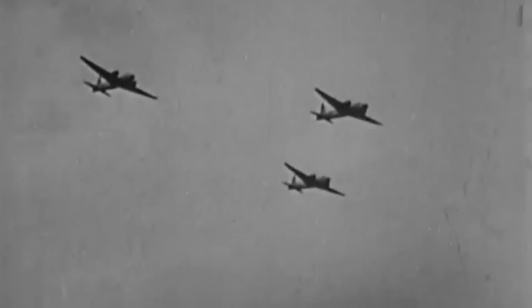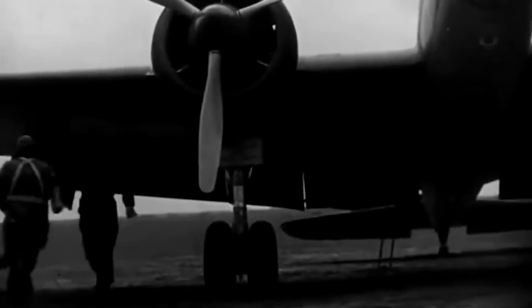However, the overwhelming numerical superiority of the Luftwaffe soon began to tell. Without adequate fighter protection, the PZL-37 suffered heavy losses. Their light defensive armament proved insufficient against determined German attacks. By mid-September, only a handful of operational Łoś bombers remained. Despite the odds, Polish air crews continued to fly missions until the last days of the campaign.